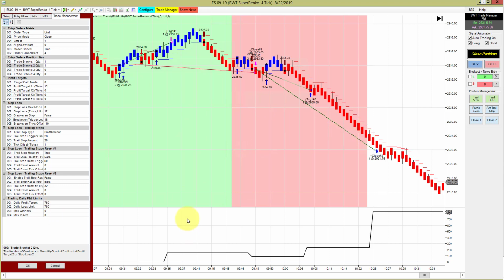The first trade was split. The first contract was a winner, and the second one was a loser. So net, it was a winning trade altogether, in spite of one of the contracts losing. You can see the equity curve here. And then this second winning trade, coincident with the higher time frame, brought us up to our goal. This was really good. We went from basically 100 to 825 on the second trade here.